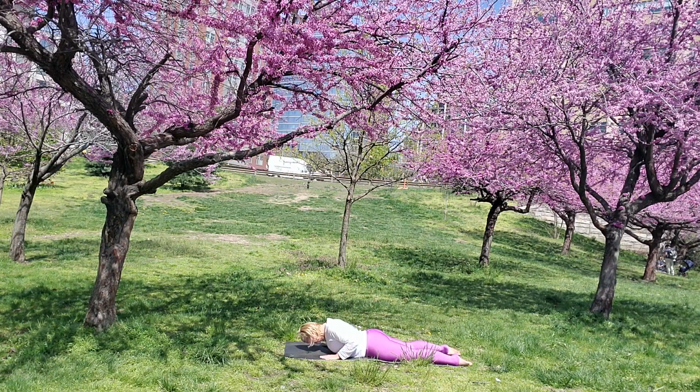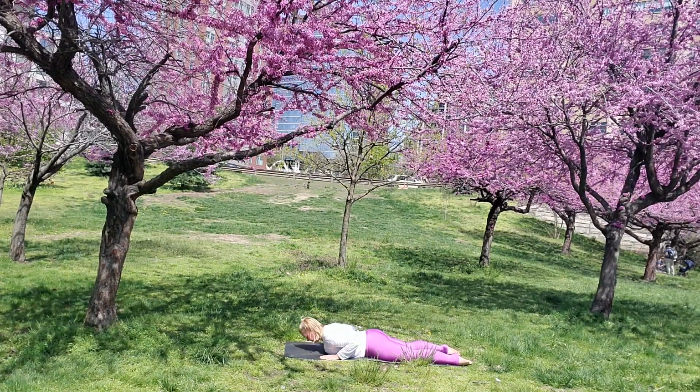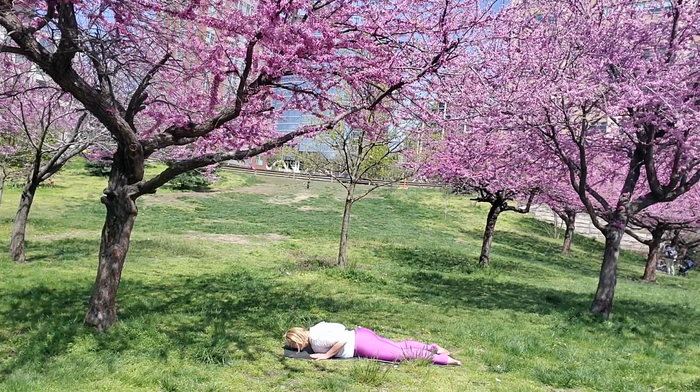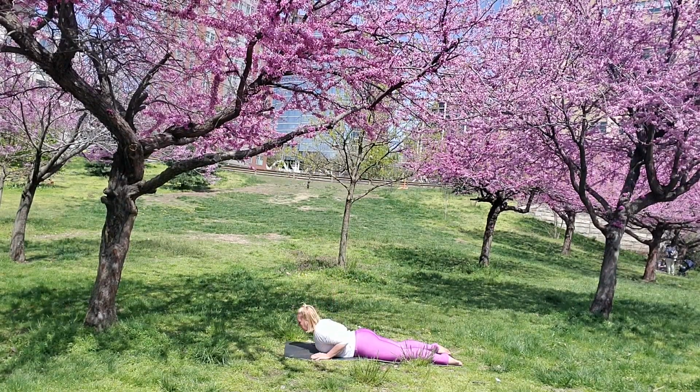Lift the chest, come to a back bend. Medium or high would be great. And lower the face back down. Inhale, press up, cobra. Exhale, lower down. Full support through the fingers. Press them into the earth as you lift your heart to the sky. Lower the face back down.